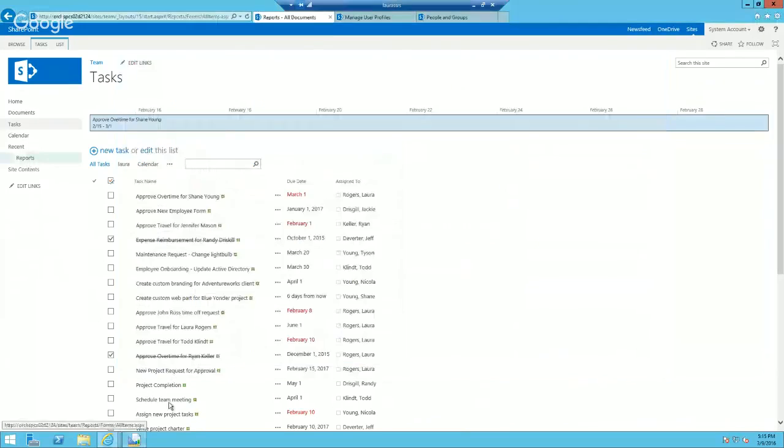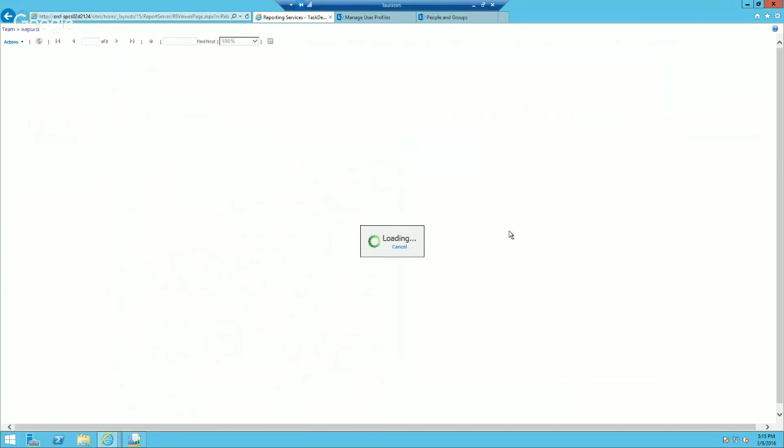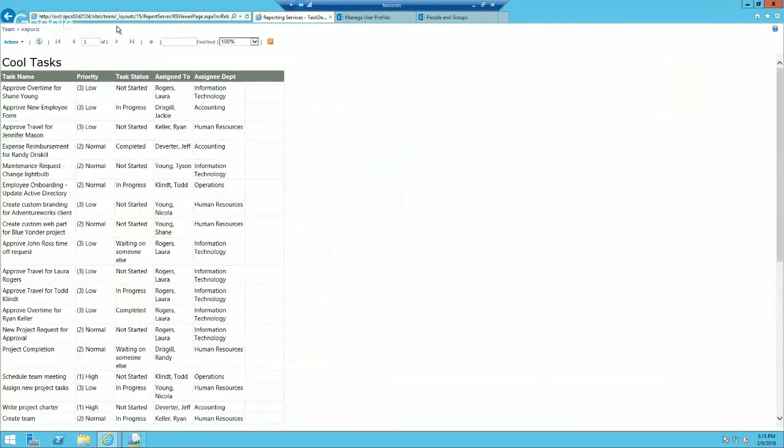My report is created and I saved it. I'm not going to close Report Builder just because it takes a minute to open it. So now there's my report. Now when any users go look at the report, this is what it looks like. It just renders in the web and it looks like that.